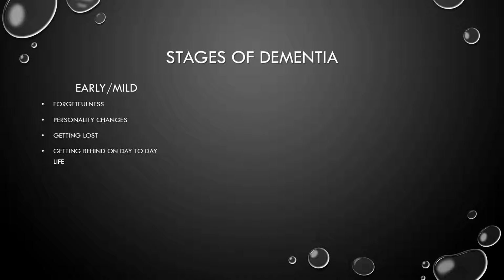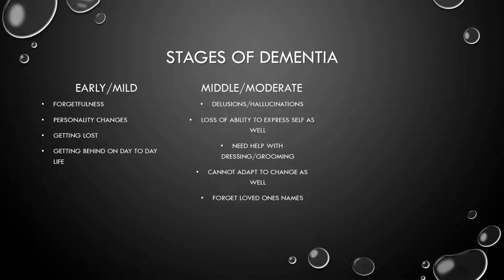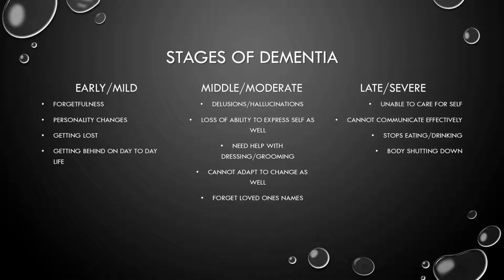Stages of dementia. There's 3 stages of dementia. You have early, middle, and late, which are also classified as mild, moderate, and severe in some cases. In the early stage, you're going to be forgetful, like I said, losing your keys, forgetting where things are when you actually have them in your hand, personality changes, getting lost. You might be driving around the block or to the store, and they can't find their way back home. And getting behind on day-to-day life, forgetting to pay bills, simple things like that.